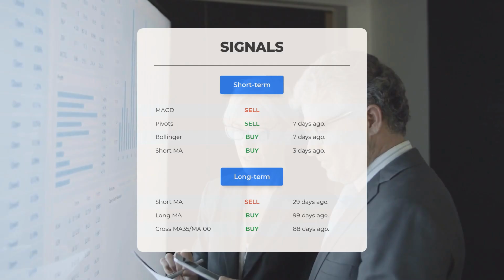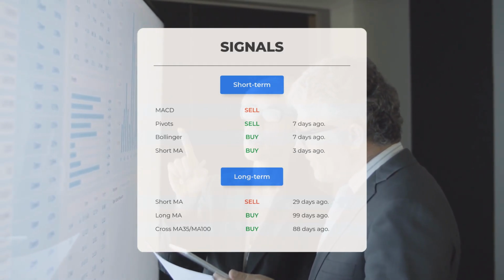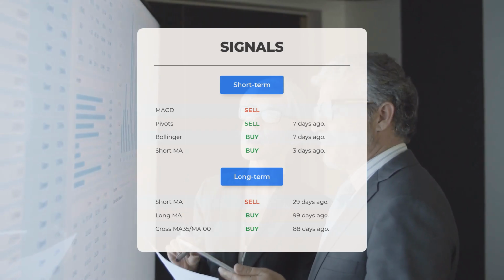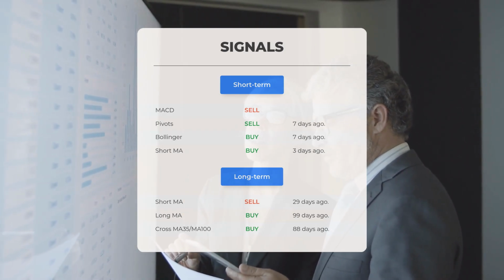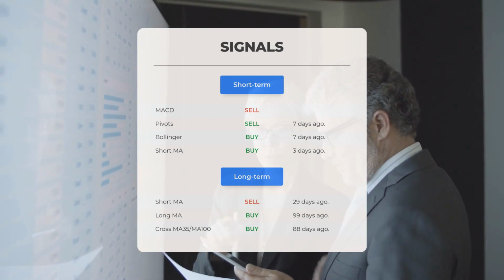If we look at the 12-month chart, we see short moving average, sell signal 29 days ago. The long-term moving average, buy signal 99 days ago. The relation between the short and the long moving averages, buy signal 88 days ago.